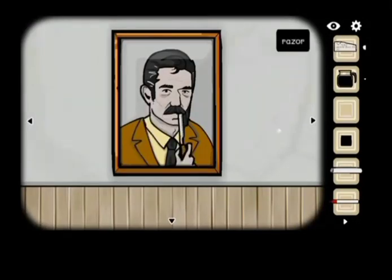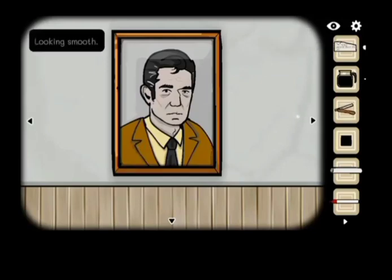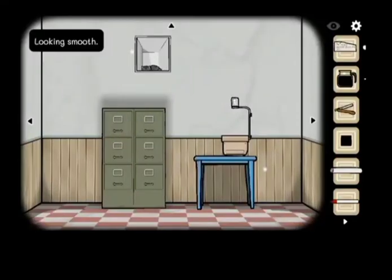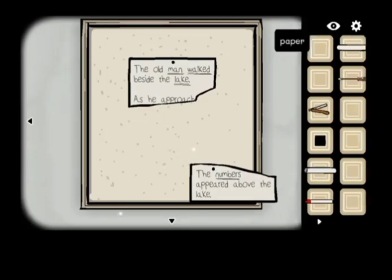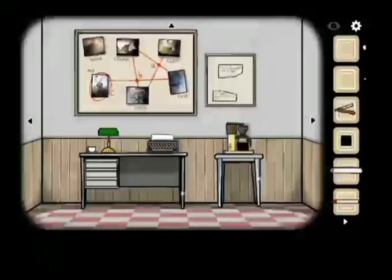I'm gonna go ahead and shave. Oh, you don't look so tired now. Or old. Looking smooth. Oh, let's see here. Okay, looks like we're missing something.